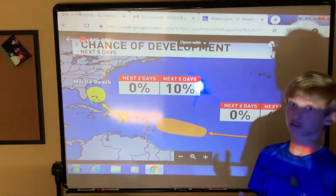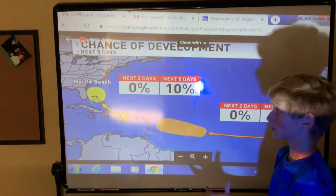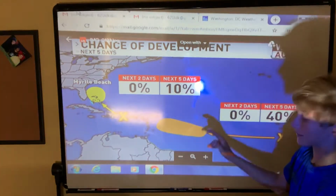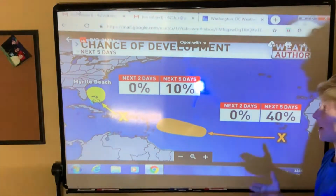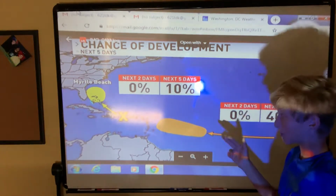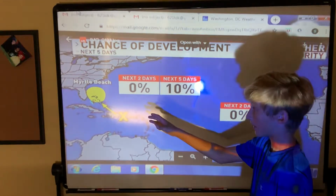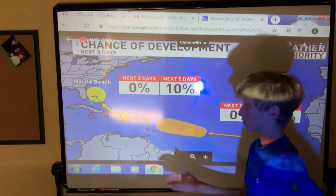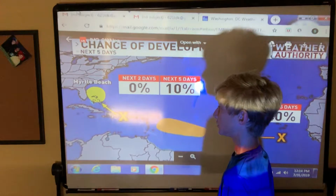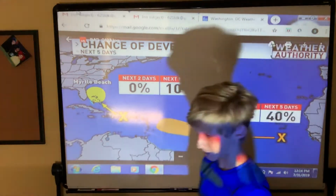And obviously, once these storms go over land, the strength in them starts to decrease, and the millibars start to increase. But this is the area they're watching for development. As I said, over the next 5 days, the chance of it developing into any sort of storm is not high in any circumstance. It is only a 10% chance. But if it does develop anywhere, it'll be heading towards the Bahama Islands or the very eastern coast of Florida. And then if it keeps going and by chance does start to develop, it'll be heading towards the border of Georgia and South Carolina.